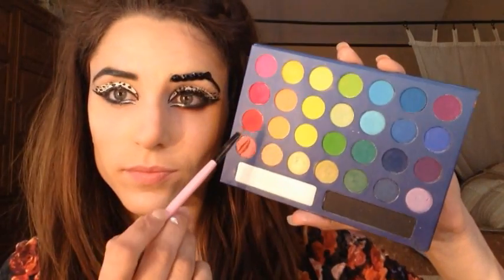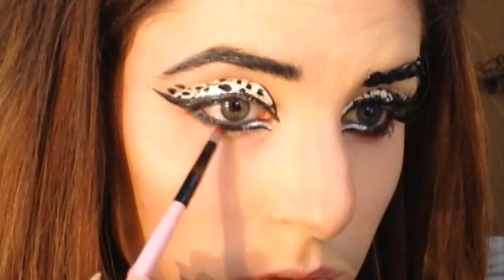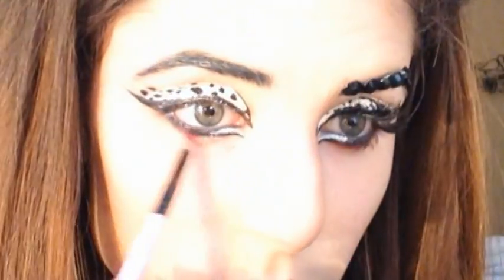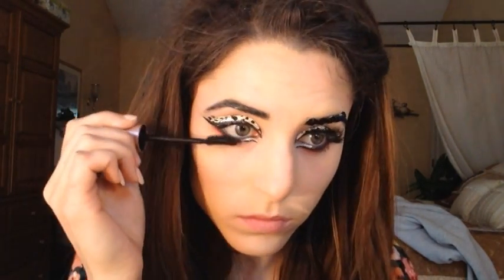Next, I want to add a little bit of red into this look, so I'm going to use my BH Cosmetics Take Me to Brazil palette, and using this red color in a small detail brush, I'm just going to smoke it a little bit underneath our black. Next, I'm going to add 2 layers of mascara to both my top and bottom lashes, and currently I'm just using Maybelline New York's Lash Sensational Mascara.